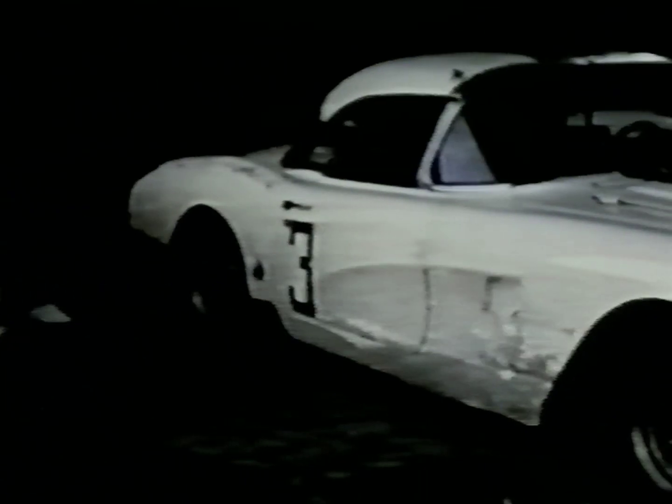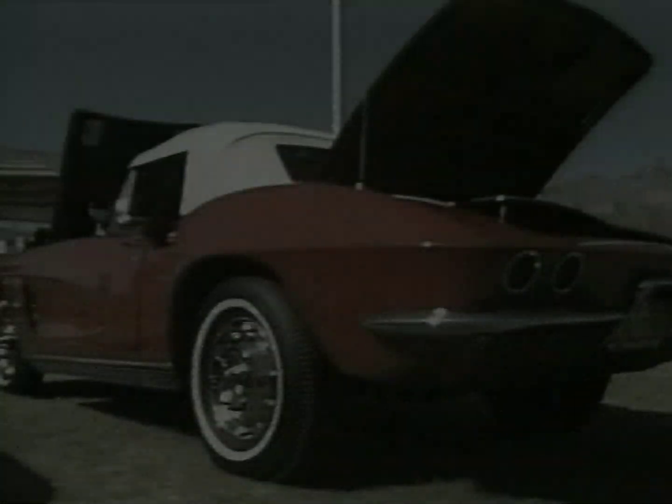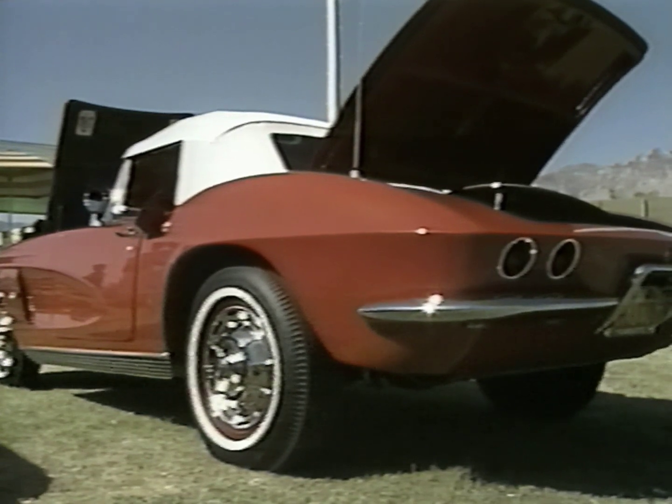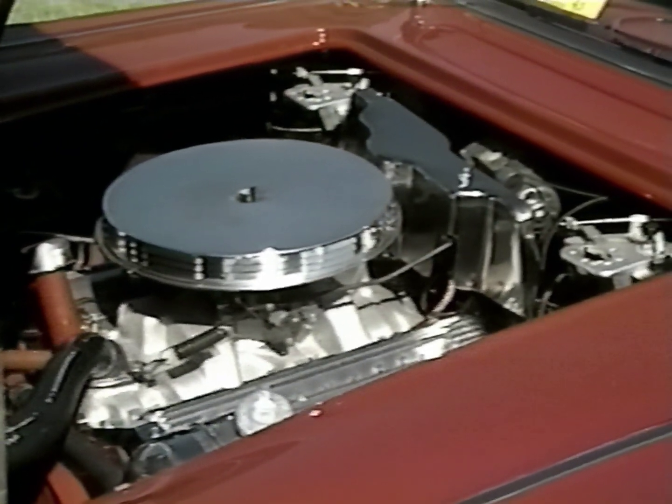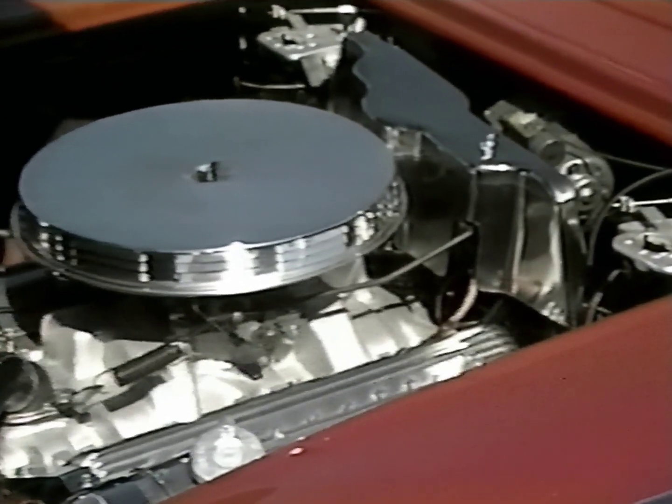The race was a tough one, but one of the cars, with Fitch and Grossman at the wheel, managed to hang on and finish a very respectable 8th. The early 60s saw subtle changes being performed to the Corvette. 1962 brought the 327 engine and more horsepower.